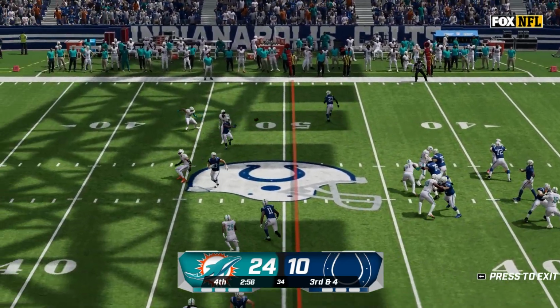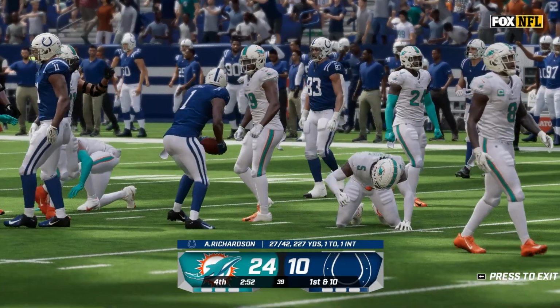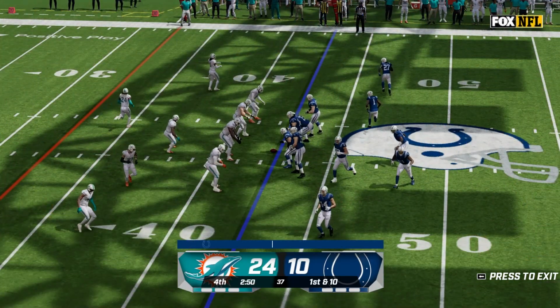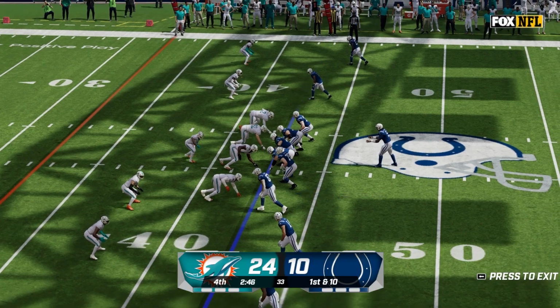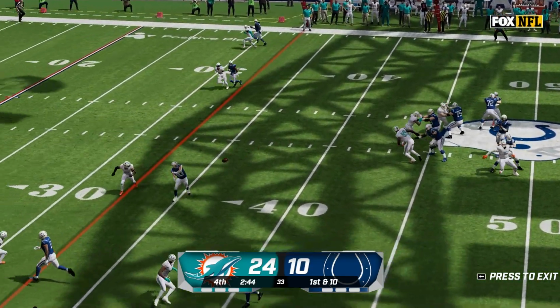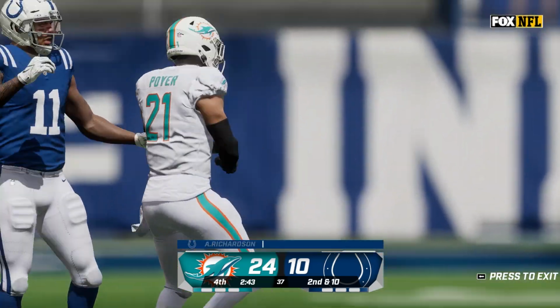Again, he'll drop to throw. He's got his target. That's complete. And he's got another first down as he's brought down at the Dolphins' 43. They'll stick with the passing game as he looks to throw. Firing quickly, but it's incomplete.